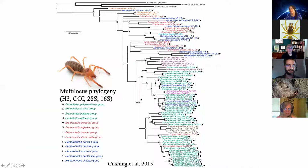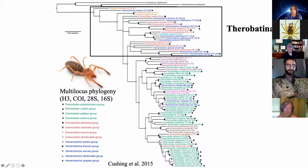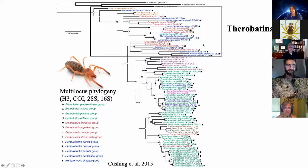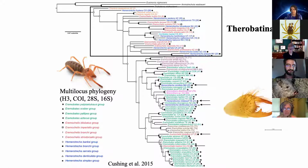So in 2015, the first and only available family level phylogeny was published for the family Eremobatidae using a multi-locus data set. And I do want to point out some groupings here. First we have the Therobatinae. Within this box is most of the Therobatine genera. There are 4 genera within this subfamily. And this other grouping is the other subfamily, the Eremobatinae. But one thing to point out is that within the Therobatinae, many of the genera are polyphyletic. So Hemerotreca and Eremochelys are both polyphyletic genera. Given this result, this suggests that the Therobatinae, primarily based on male chelicerae morphology, is in need of taxonomic revision.